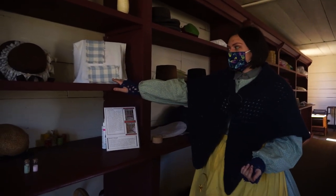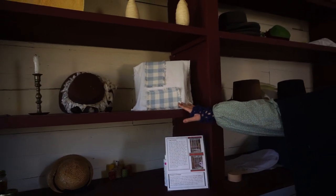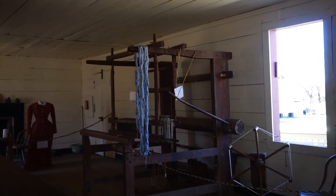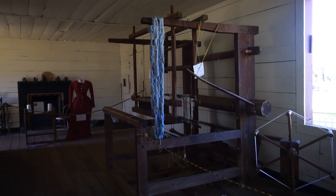This is a sample of homespun cloth. Just means it was, well, spun at home. This was made on the loom behind you over here in the corner. Now that loom is not set up today, but I do have a smaller one here I can demonstrate on if you'd like.